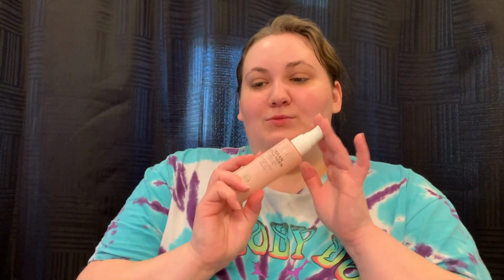I feel like this lasts me a while. It lasts me a couple months, but I'm not consistently reapplying it throughout the day as well. So if you're consistently reapplying, that's different, but I do recommend this one. I did just buy the e.l.f. Whoa Glow to try, so I'm really excited when I'm finished with this to try that one.